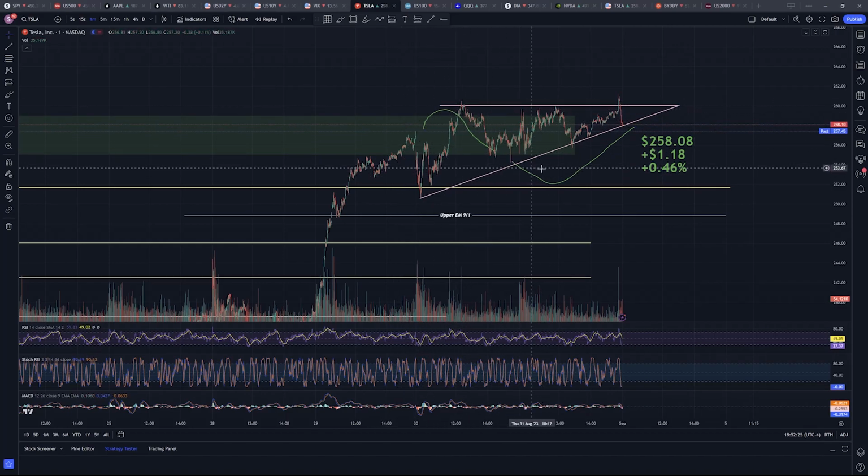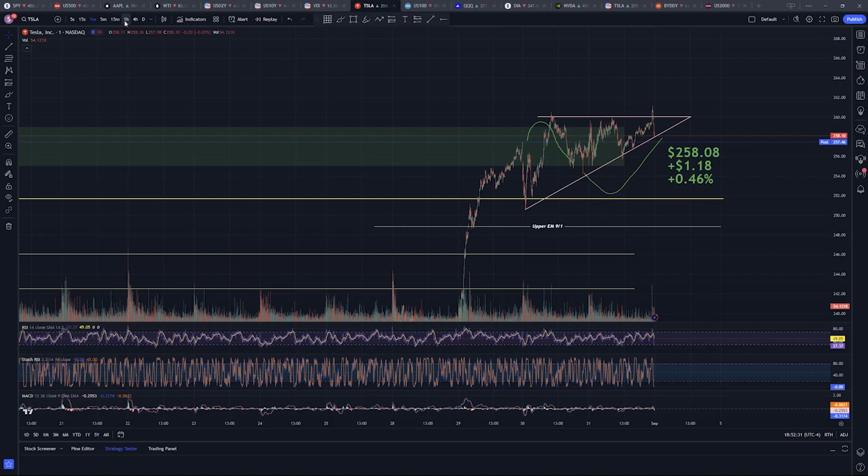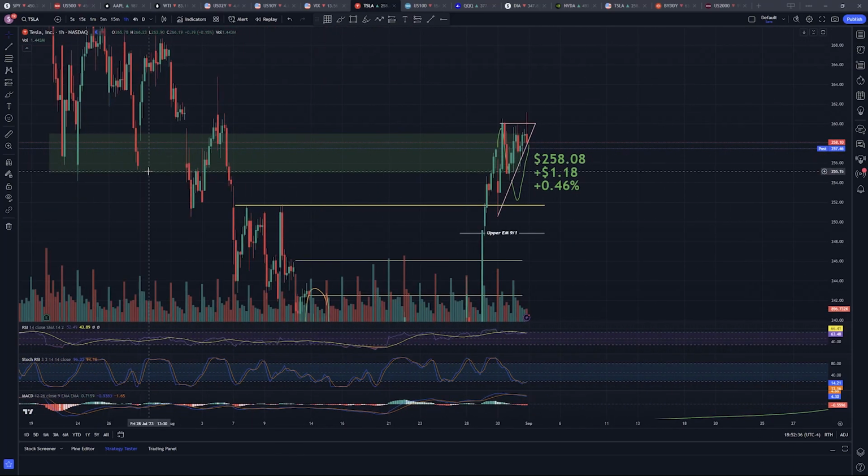Now, I drew this green line earlier in the week thinking that we'd go up, and we did. We hit 260, we sell off. Now, the sell-off wasn't as severe. We actually kind of stayed in the range that we highlighted from earlier in this week, which was the consolidation area for the time that it sold off from the earnings report in July.